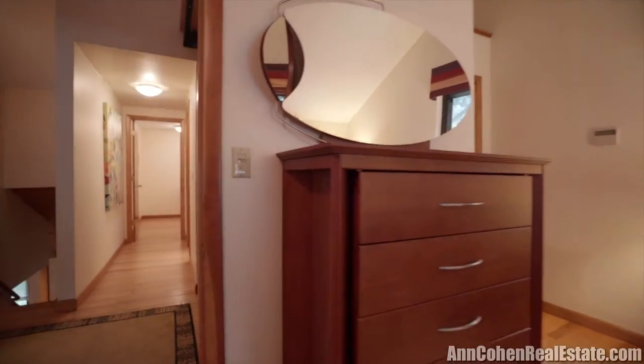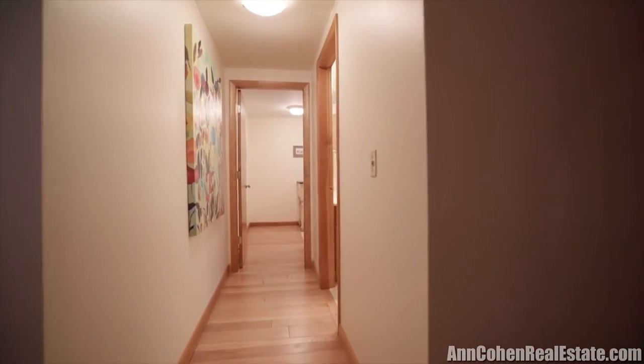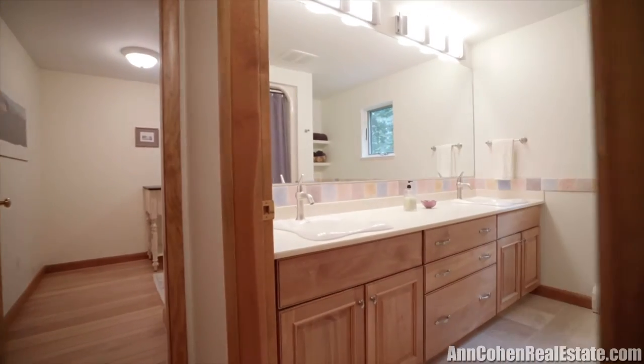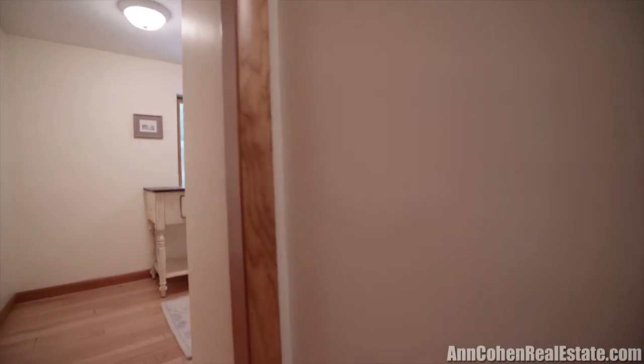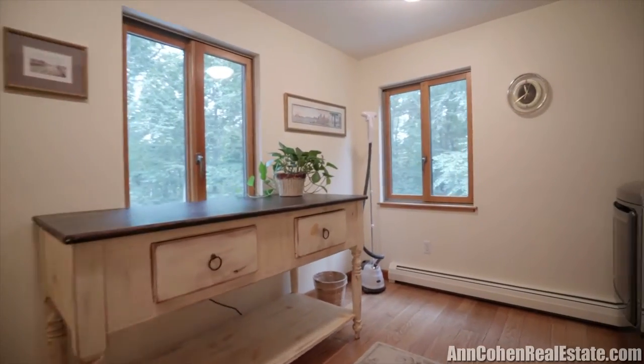Above the detached three-car garage is a 35 by 16 foot partially finished bonus loft space with large windows, and it makes a perfect studio, secluded office space, accessible storage area, or additional living area space.